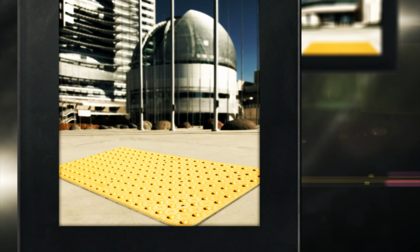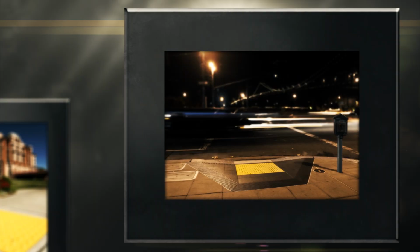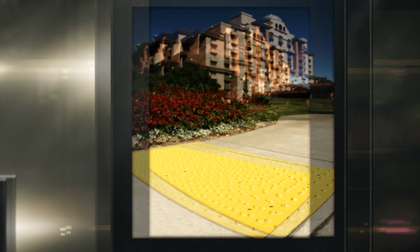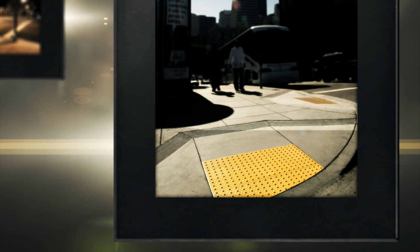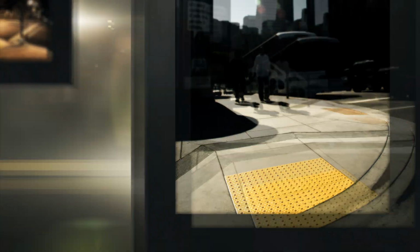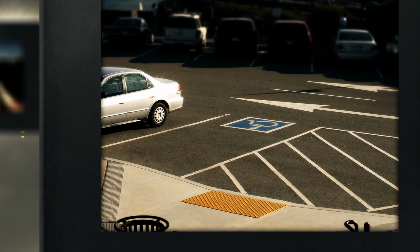Access Tile Tactile Systems is the ultimate solution in detectable warning systems. Access Tile is the cost-effective solution to market demand for a better detectable warning tile. With over 20 years of proven manufacturing experience, Access Tile's improved design features exceed industry expectations from specifier to installer. Access Tile is the new industry standard.